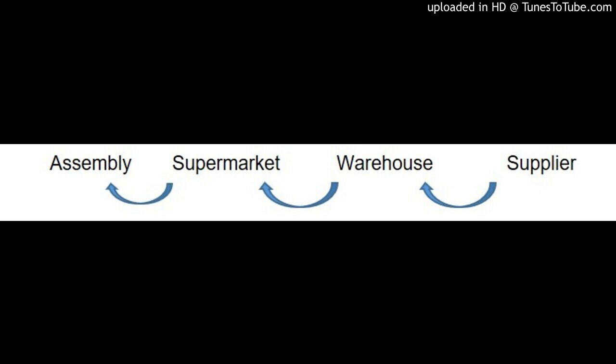So at the line, there would be 2 bins, each with about 1 day's worth of material to cover the 2 days. There would be 2 bins in the supermarket with 2 days worth of material in them to cover the 4 days. And then the warehouse would have 2 bins with 4 days worth of material in them to cover the 8 days. So why do we want to use 2 bins?